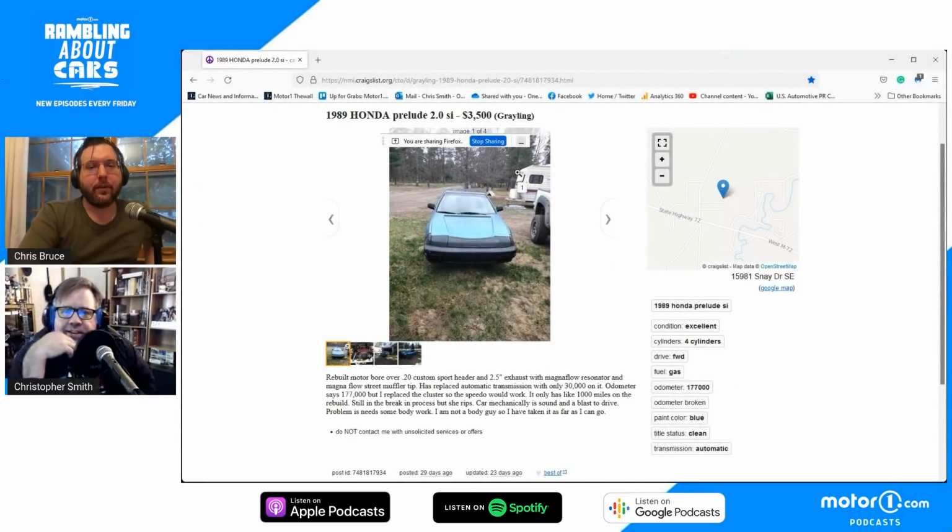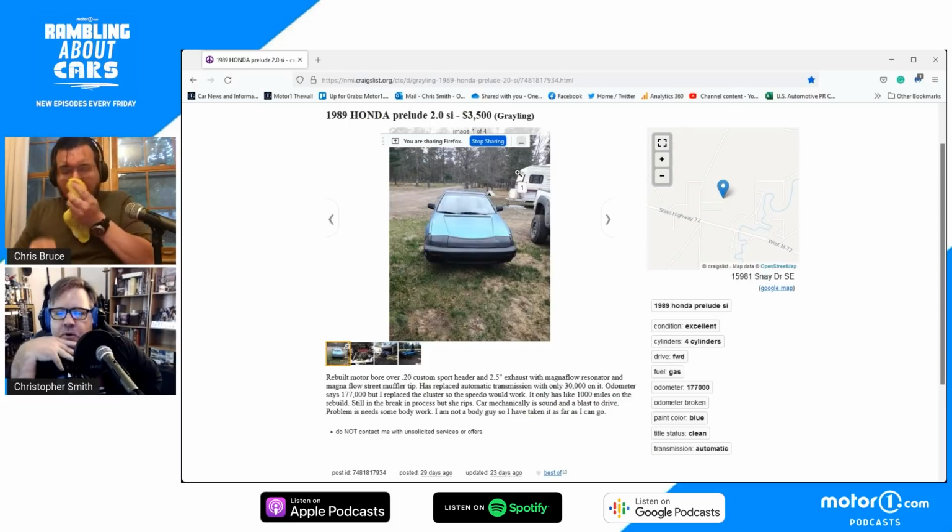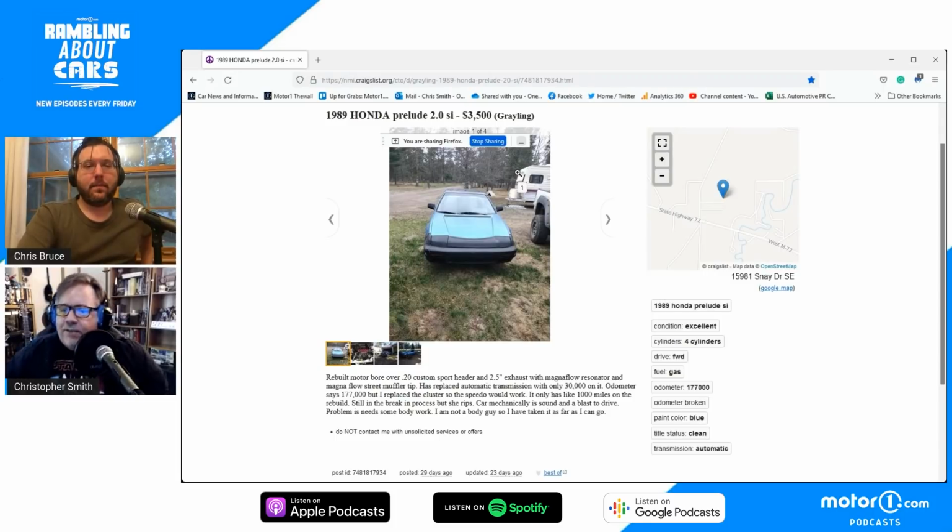Because this is an early one. This is a 1989. I always liked the earlier ones, through the 80s. I think the style went up to 92 or so, somewhere around there. 92, something like that. I almost bought one of these actually several years ago, just as a cheap winter car. This is an 89 Honda Prelude, 2-liter SI, rebuilt motor, bored over, custom header, 2.5 exhaust, MagnaFlow resonator. So this isn't a stock vehicle. This is somebody else's project.